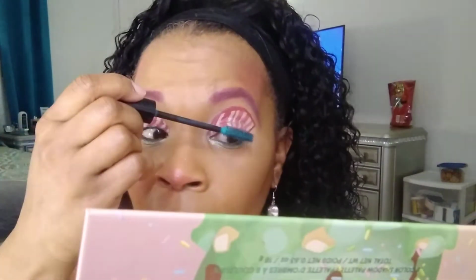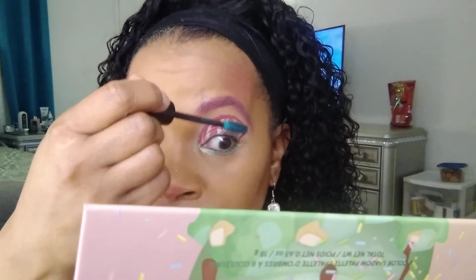And this I got from the dollar store. It's Sinful Colors, which I know they usually do nail polish, but not mascara. I've just always seen their nail polish.